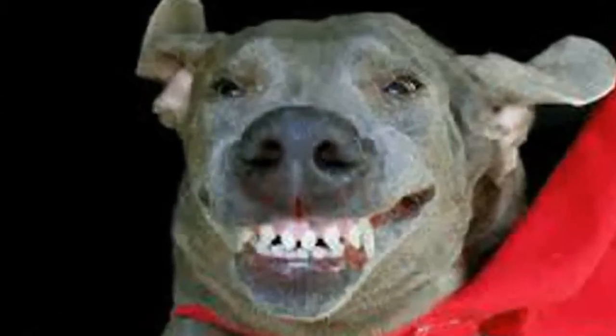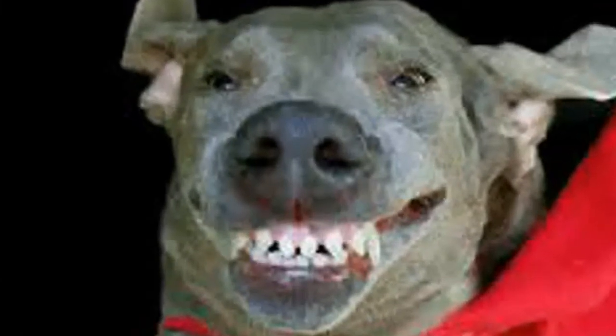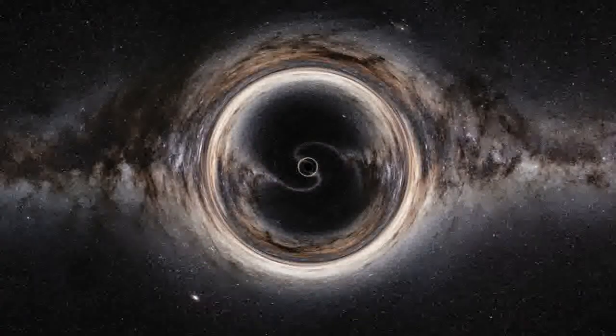But however, there is a way to survive. You have to somehow defy space-time. You can do this by unwarping the space-time around the black hole with extremely powerful forces, so that the black hole would basically just be a singularity with nothing around it.